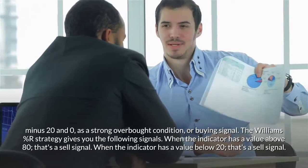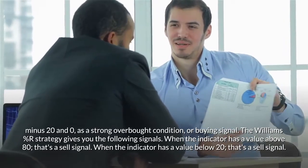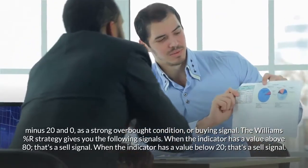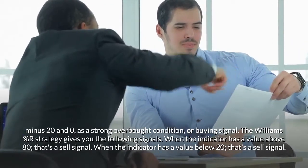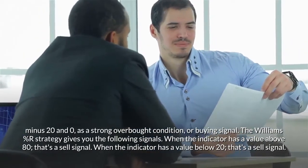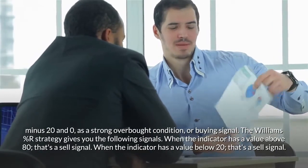The Williams percent R strategy gives you the following signals. When the indicator has a value above 80, that's a sell signal. When the indicator has a value below 20, that's a sell signal.